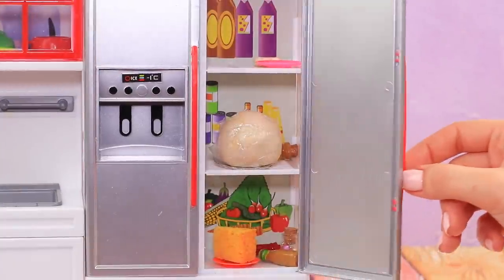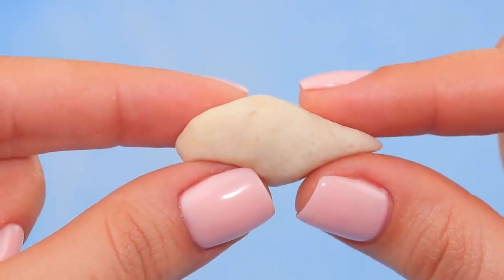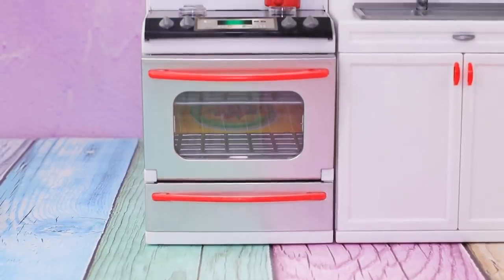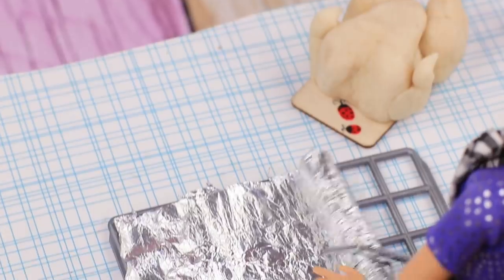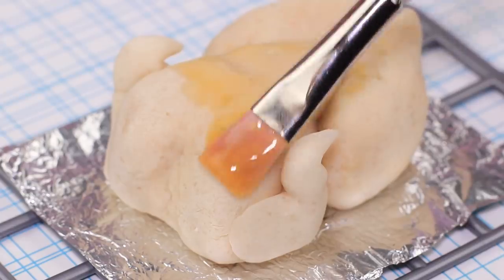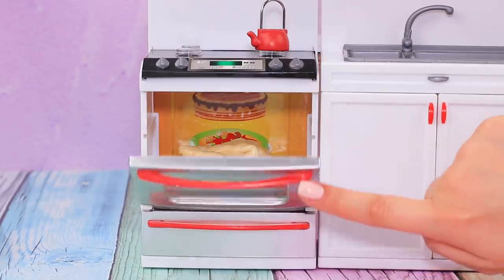Now we can work on the turkey. Shape the main part. Add a pair of legs and wings. This oven has some work to do. Cover the pan with tin foil. Add the turkey and brush it with an egg so you'll get a golden crust. Put it in the oven.